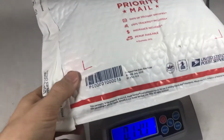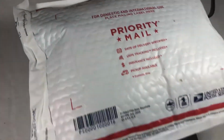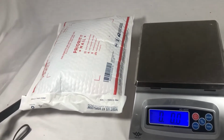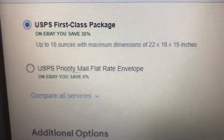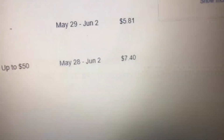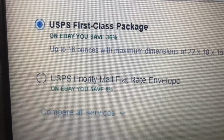So I just put these in here and I didn't realize that they are under a pound. So it might actually be cheaper to ship these first class because they are under 16 ounces. So we might go ahead and take them out of this and put them in a different bubble mailer. Definitely gonna be a lot cheaper to ship it first class than a flat rate envelope, because it's gonna be $5.81 to ship it first class, as opposed to $7.40 for the flat rate envelope. So we're going with USPS first class.